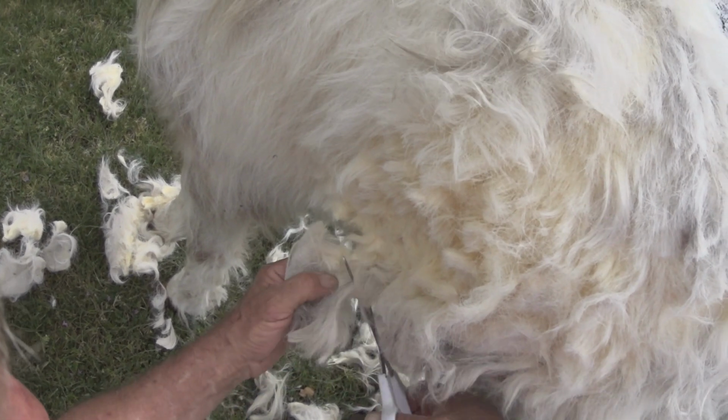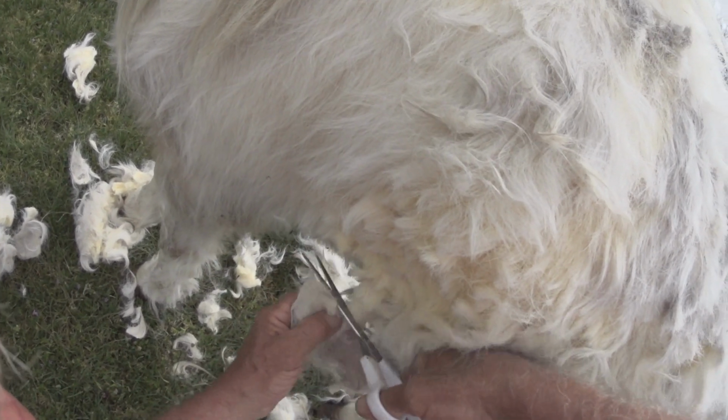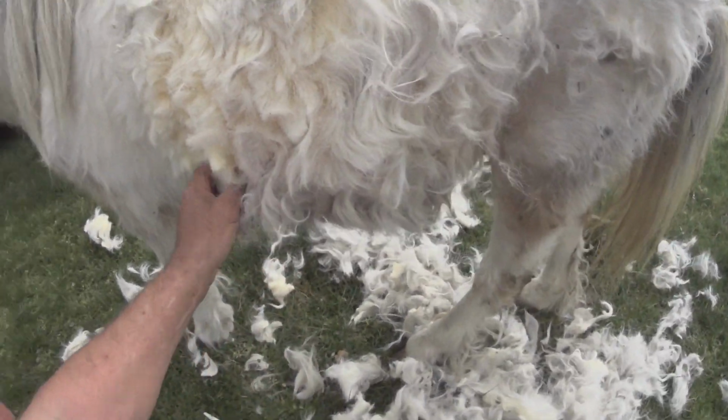I called on Bart to give him his usual trim and was expecting good things, seeing his feet were in such good condition last time I saw him. What a shock to the system this was.